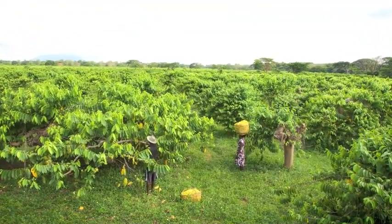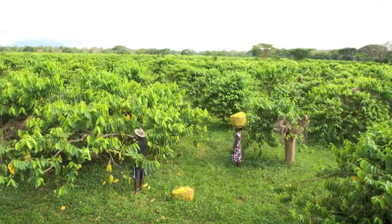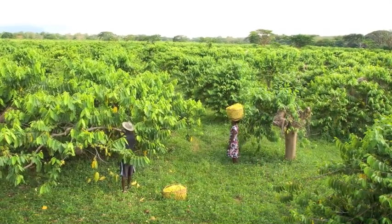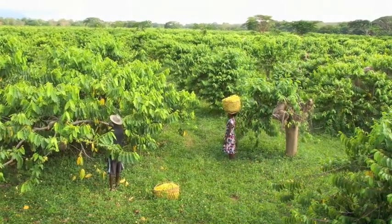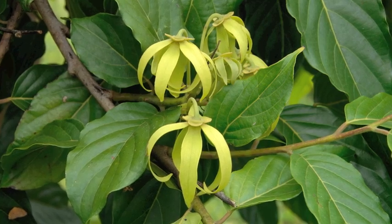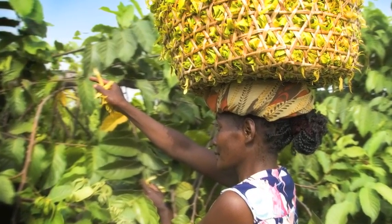The Ylang Ylang fields are located in northern Madagascar near the village of Ambanja. The growing conditions here are absolutely ideal for Ylang Ylang. Deep, rich, silty soil located next to a river with ideal moisture conditions. The flowers of the Ylang Ylang tree are very delicate, and they're picked daily, by hand, flower by flower.